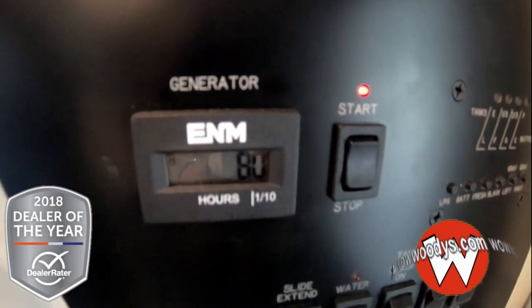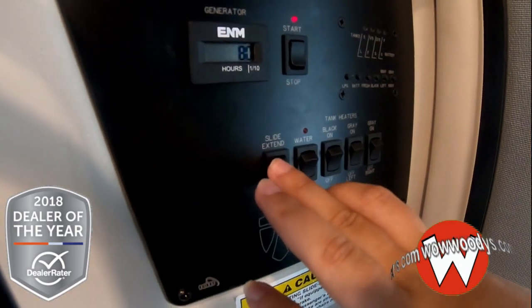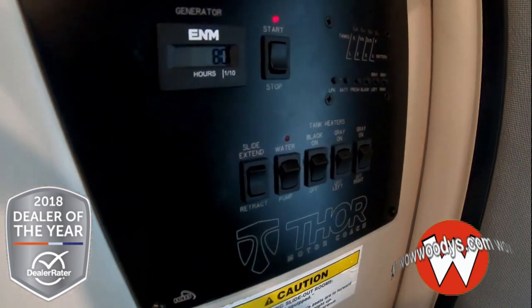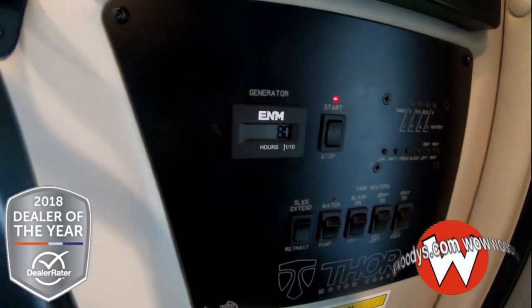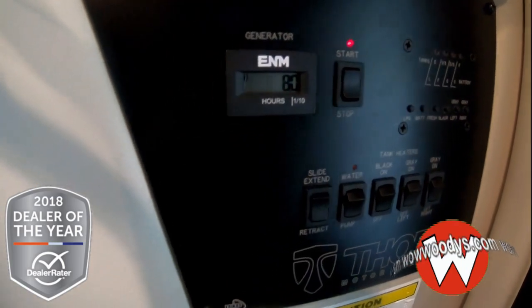And when you go to extend the back of this van, you can see the extension button right there. So we learned to use this. Your vehicle does have to be off, so it cannot be turned on if you want to extend the back of this van. So definitely do that whenever you want to use that.